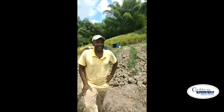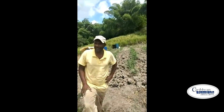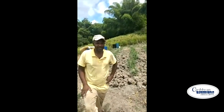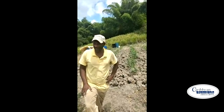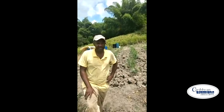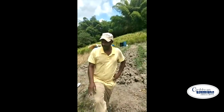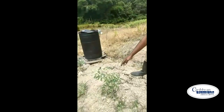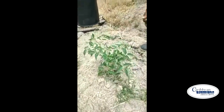Delhi really is a good plum tomato for any small farmer to plant, because it gives you rapid growth and starts to flower early. 3 weeks, and you start to see flowering. If you notice here, 3 weeks and you start to have flowering.